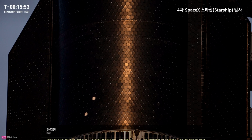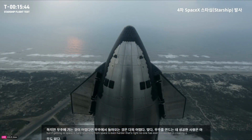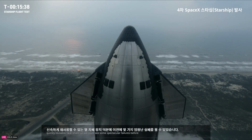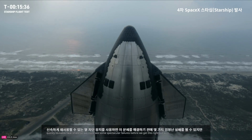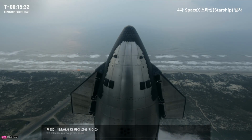But if getting to space is hard, returning from space is even harder. That's right. No one has ever succeeded in creating a fully and rapidly reusable heat shield. So we could see some spectacular failures before we get this right. But with communications improving on each flight, we will continue to gather more and more data to inform our development.